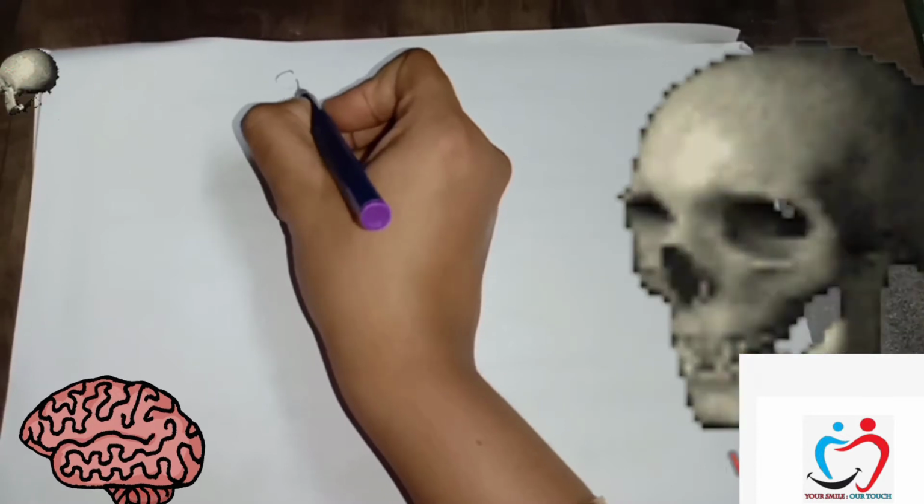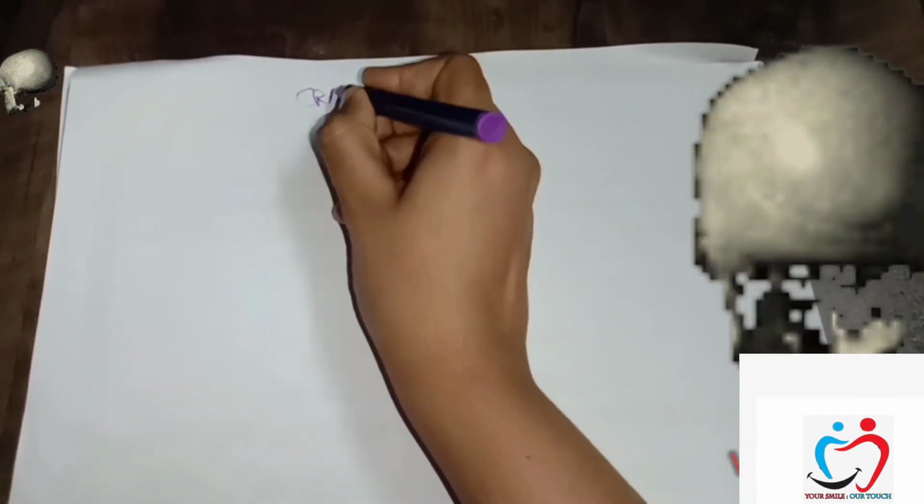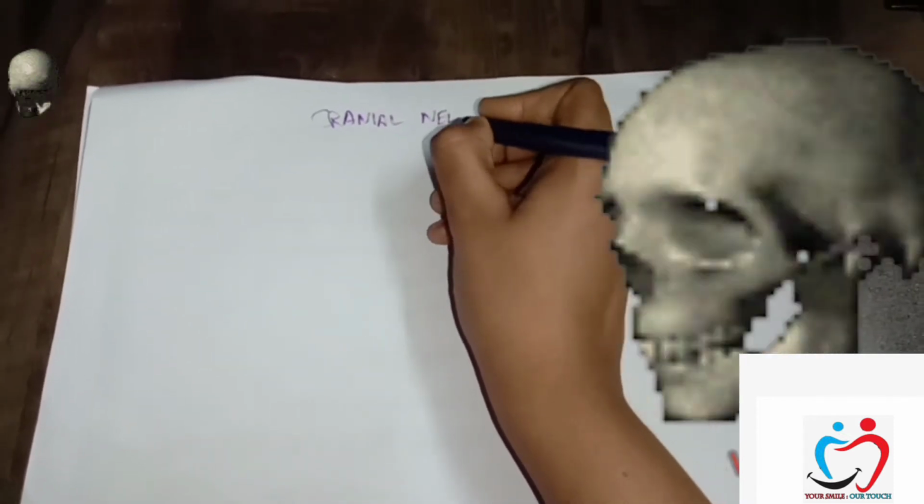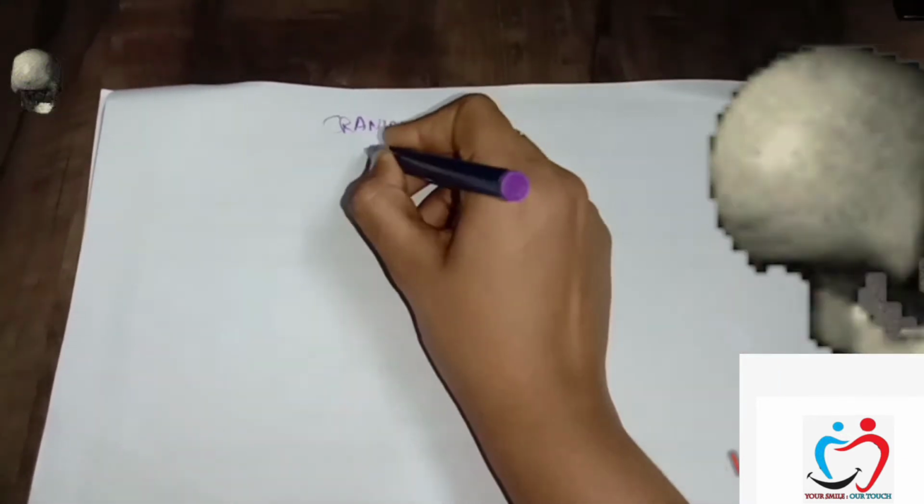Today we will learn about the cranial nerves. There are 12 pairs of cranial nerves. I will tell you an easier way to remember all these cranial nerves, like with a diagram.